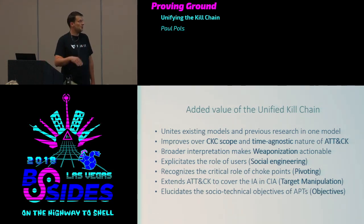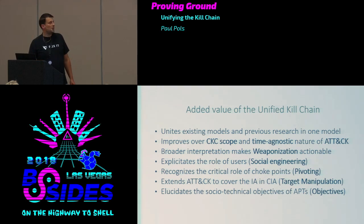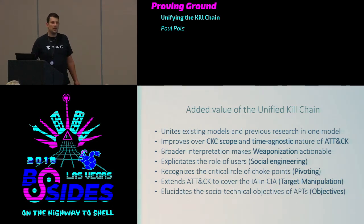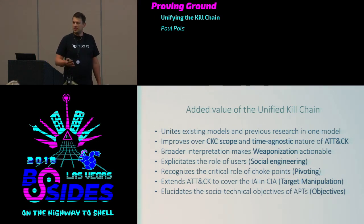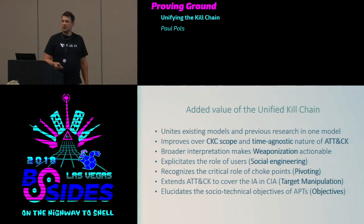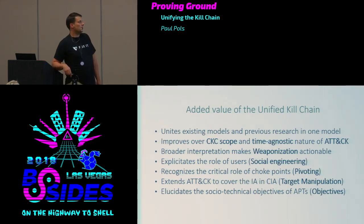Also, what I just mentioned, the crucial role of choke points in these kinds of attacks. And another thing that I think is nice about the model that I created is that it extends the way in which you can use the ATT&CK framework a little bit. The ATT&CK framework focuses on the collection and exfiltration of data, which is all about confidentiality. But obviously we all know in the CIA triad, you can also target integrity or availability of systems. There's nothing in the ATT&CK framework currently that allows you to take that into account. So by adding target manipulation, you can include that in what you're looking at.